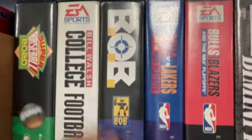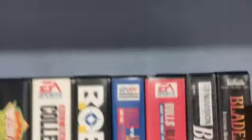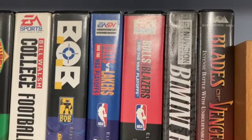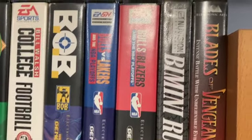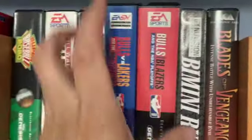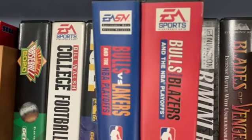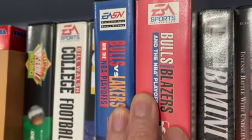Bob, a robot kind of run and gun game. Yeah, it was originally a computer game, I think. I think a lot of the EA games were originally computer games early on. Bulls versus Lakers, Bulls versus Blazers. You know, when EA Sports really dug in its heels in the early days of the Genesis with the sports games. This is how they kind of, sports games are what made House EA back in the day. It's kind of where they got their clout, right? And the rest is history, I guess.